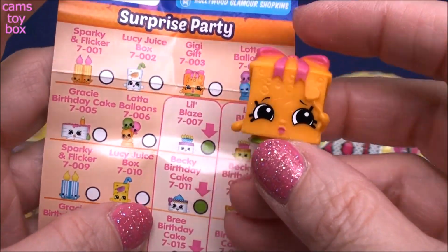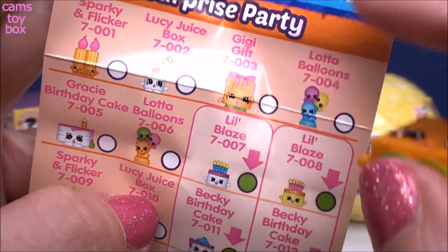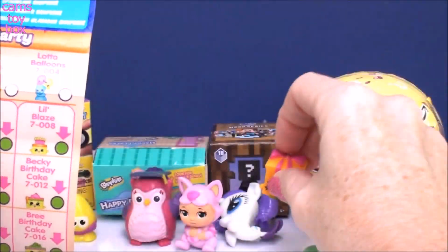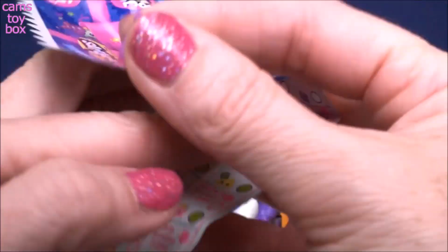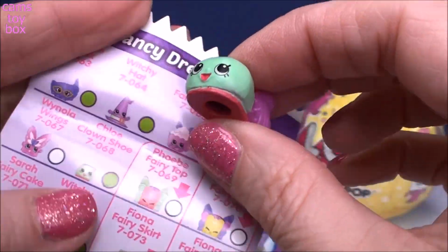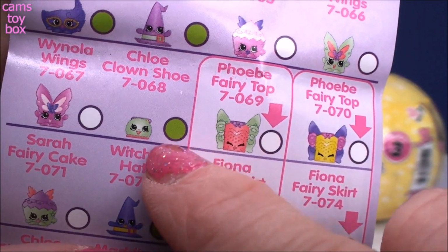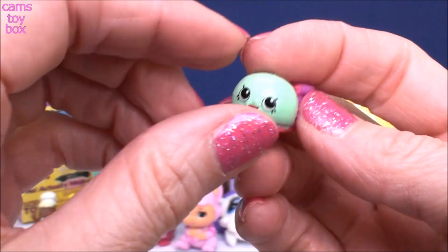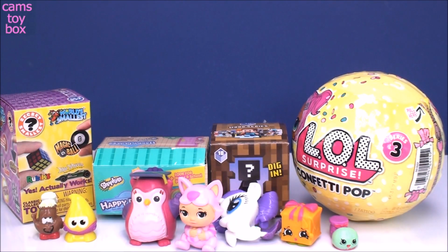Okay, so our first one here is from Surprise Party. This is Gigi a Gift, and Gigi has a little white symbol, so that means that she is a common Shopkin from this season. And then our little clown shoe one is from Fancy Dress Party. And this is Chloe Clown Shoe, and she's right there. She's got a little green symbol, so that makes her a rare Shopkin from this season. Super, super cute.